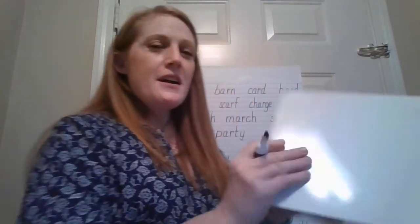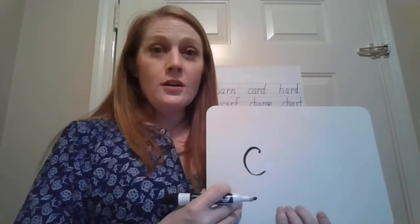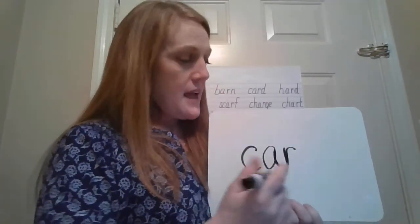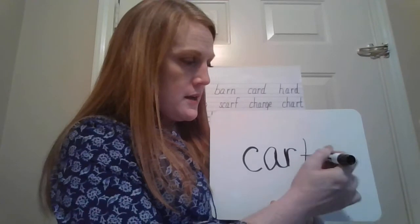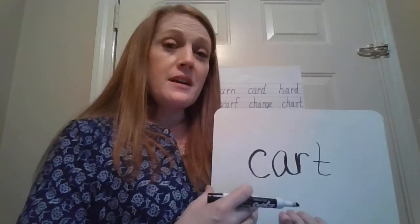The first word is cart. Say cart. Let's tap those sounds together in the word cart. K, R, T, cart. Write the word cart. You can pause the video while you write. You ready to check? The first sound in the word cart was K. R, 2 letters, remember? And the last sound, K, R, T. You should have C-A-R-T. Check your work and make sure it matches mine.